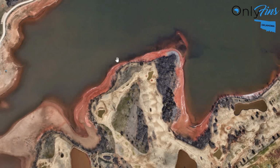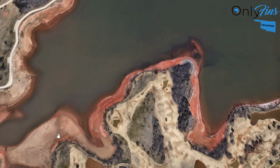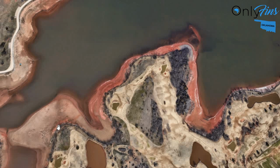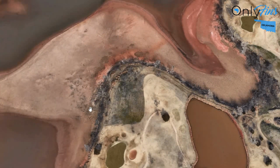We didn't get to fish this whole area because the lake was really low. Here's the inlet right here. The lake was really low. It wasn't as low as this because the water has been up. See, this right here is a whole bunch of laydowns, and this is a really good area when the lake is up. But we didn't get to fish that because it was low. It was like about 2 or 3 feet in that area.